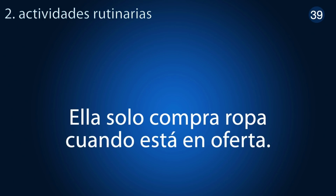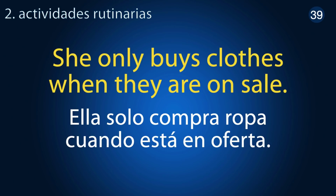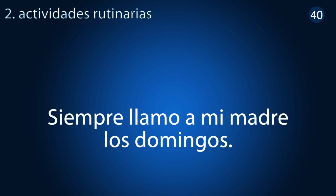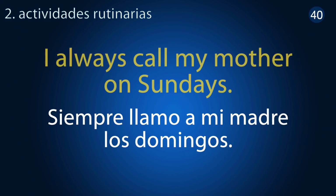Ella solo compra ropa cuando está en oferta. She only buys clothes when they are on sale. Siempre llamo a mi madre los domingos. I always call my mother on Sundays.